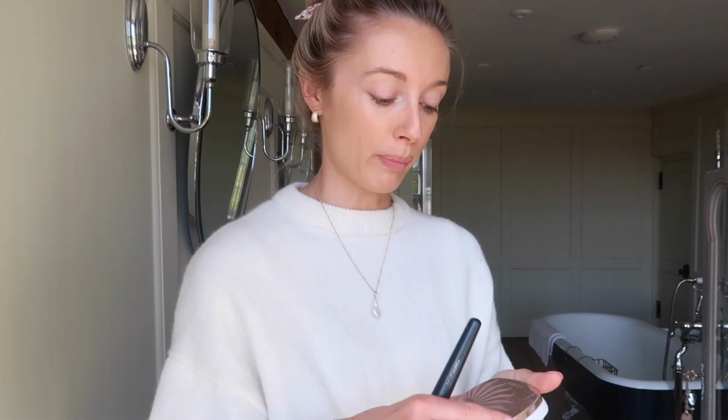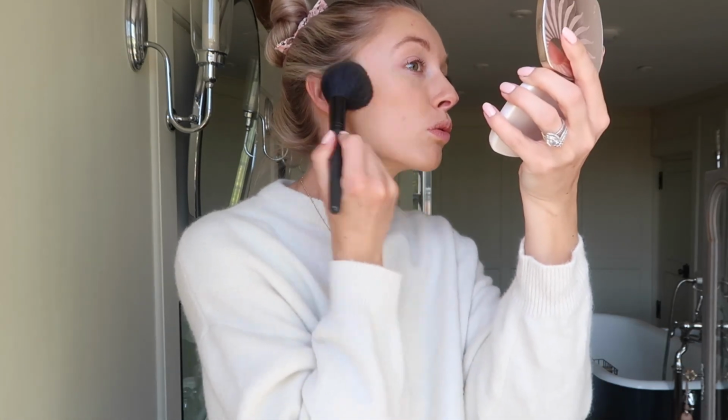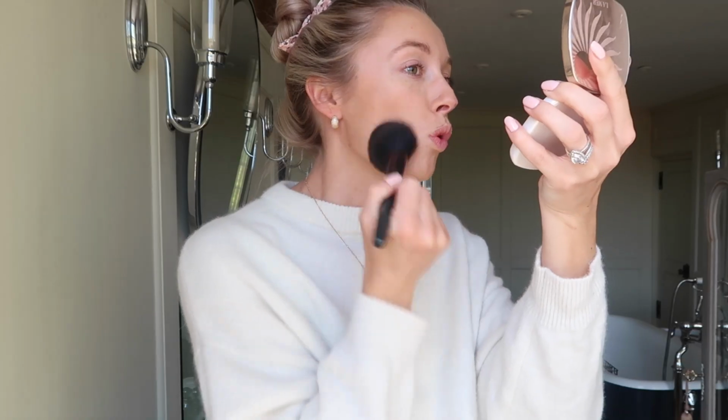So at the moment I'm just using makeup that's in my travel makeup bag, so not necessarily my everyday makeup, but for bronzer I have got my La Mer bronzer. This is from their summer collection last year and it is so beautiful. It's nearly run out, but it'll be quite satisfying to finish this off, and it's just a really warm toned bronzer. Oh my god, I have a scratch.